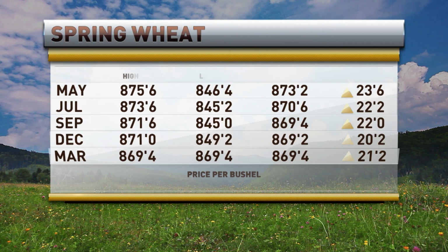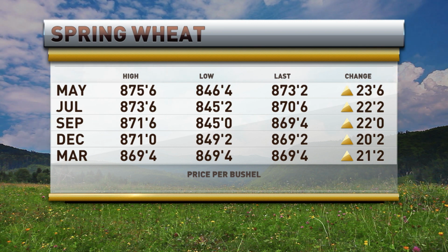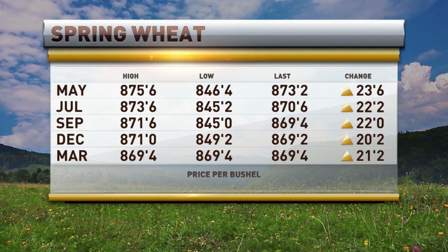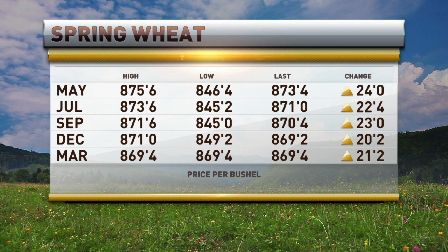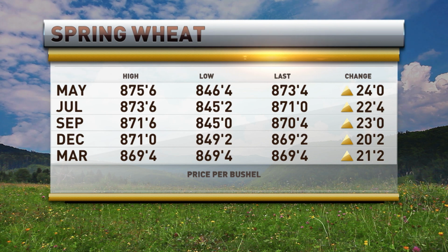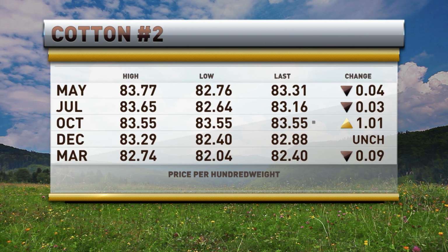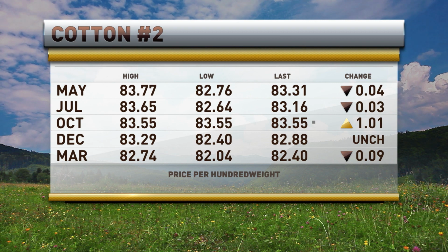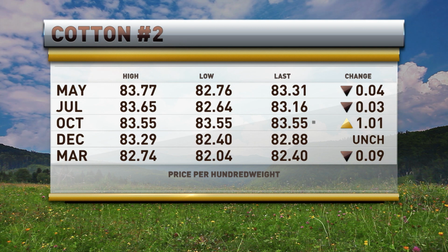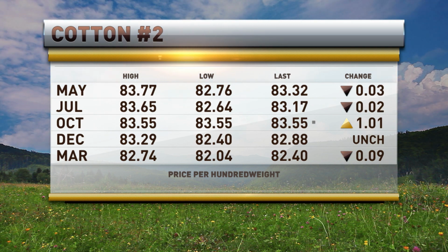Let's take a little drive over to Minneapolis and see what we got going in there. That too is double-digit gains to the upside. May's up 23.75 cents to 8.73 1/4, a couple pennies off the highs. We got Dees up 20.25 cents to 8.69 1/4. And then finally, let's take a look at cotton. Cotton is down 4 points. Not doing anything today, 83.31. This one is out to lunch. And we've got Dees, look at that, sharply unchanged, 82.88. Love it.